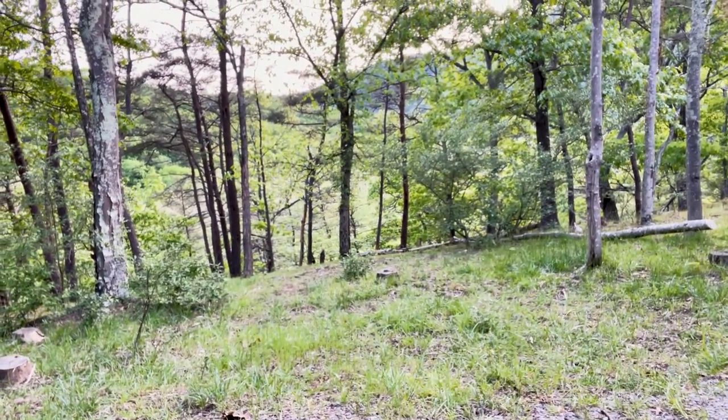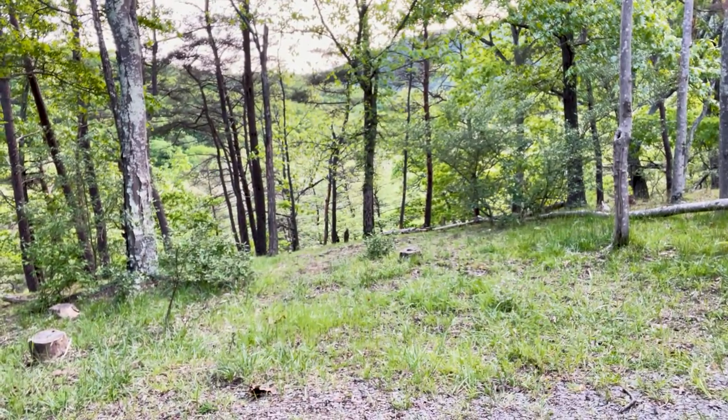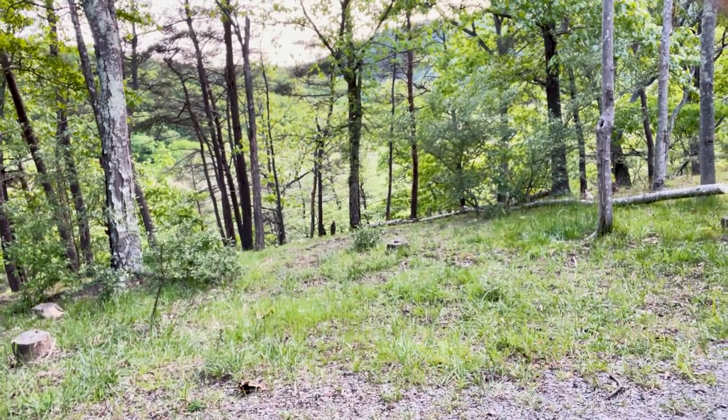Down that hill, down pretty far, is the South Fork of the Potomac River. You can hear it a little bit from here. Love this place so far.